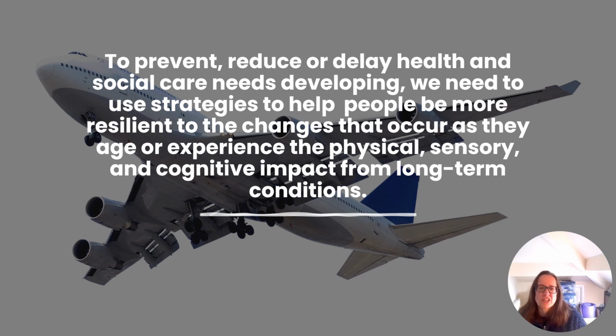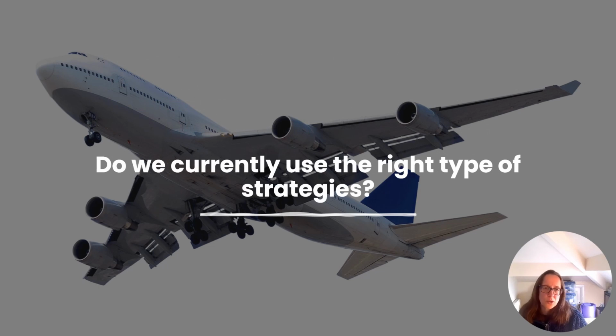We need to use strategies that help people be more resilient to the changes that occur as they age or experience through the physical, sensory and cognitive impact of long-term conditions. So we need to start thinking like aeronautical engineers who don't wait for things to go wrong on aeroplanes. They build in redundant systems which act as that backup if something does go wrong as the plane ages. So do we as occupational therapists think like aeronautical engineers? Do we use the right strategies?